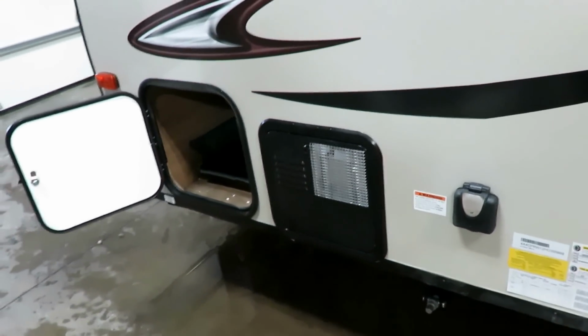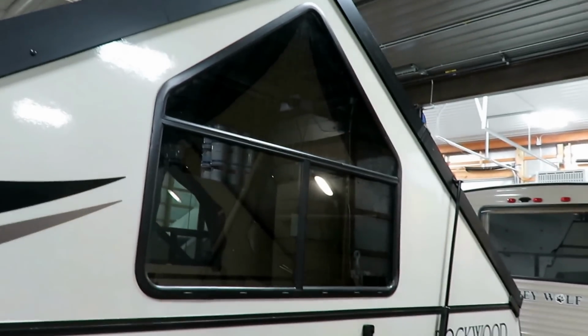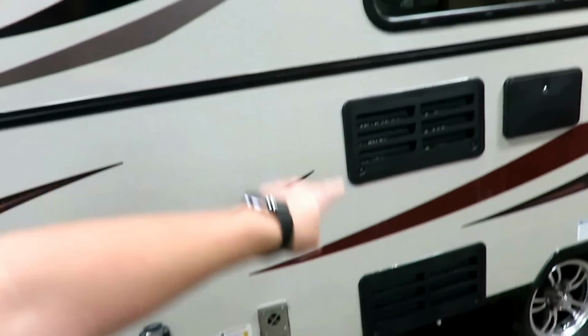And that's what I want to hit on, is the consistency between this and everything else they build at Rockwood. This is all a laminated, aluminum framed, ultralight product. This is built exactly like their biggest, baddest Rockwood signature fifth wheels, just in a smaller package. This is the back of the fridge.